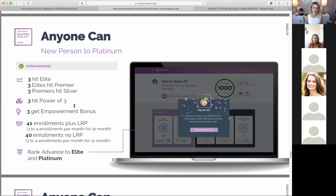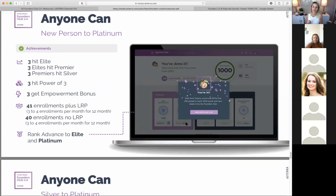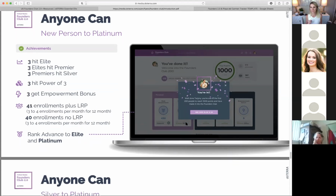So 3 people hitting their Power 3, 3 empowerment bonuses, 41 enrollments plus LRPs, 40 enrollments plus no LRPs, rank advancing from elite to platinum, hits their 1,000. So again, anyone who is going for this is going to be very, very intentional about their business, okay? Keep that in the back of your mind. Everyone is starting at the same starting line. There's nobody who's getting a leg up with this.